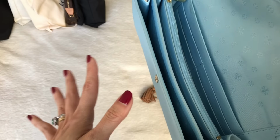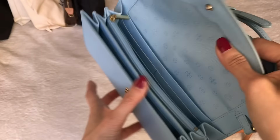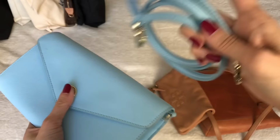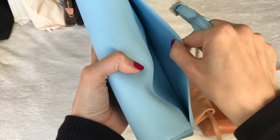This was when I wasn't like schlepping all around the city. This was when we were going out to lunch or dinner, so I didn't need to have too much with me. And then this is the strap. It is removable and adjustable, and there was a back pocket.